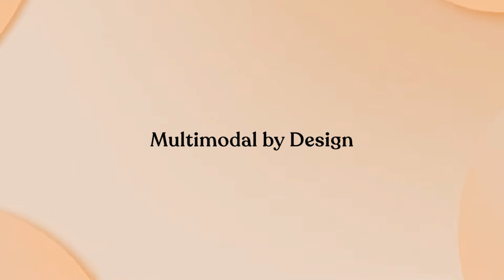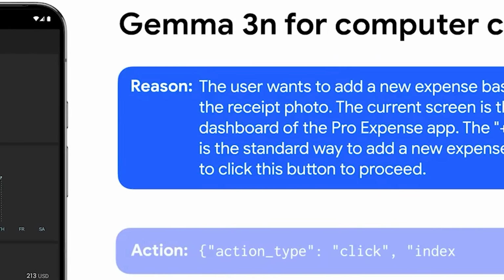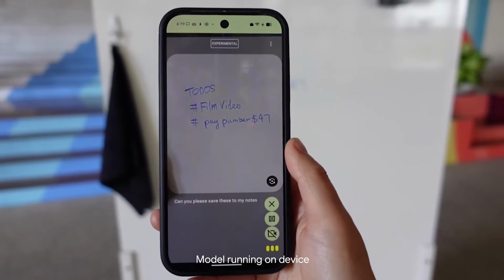Multimodal by design. Unlike most small AI models handling only text, Gemma 3N natively supports image, audio, video, and text inputs while producing text outputs. You could give it a photo plus a spoken question, and it combines those inputs intelligently.